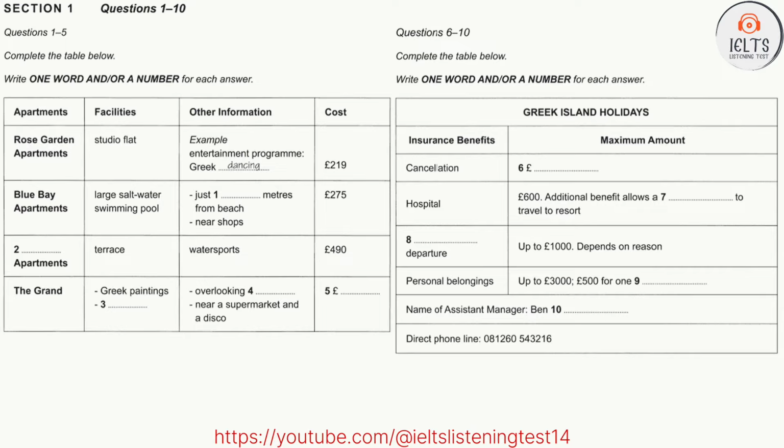We pay up to £1,000 for that, depending on the reason. And we're particularly generous about loss of personal belongings, up to £3,000, but not more than £500 for a single item. Then I'd better not take my laptop. Not unless you insure it separately. OK, thanks very much for your time. You've really been helpful. Can I get back to you? Your name is... Ben Ludlow. That's Ludlow.